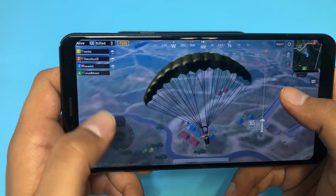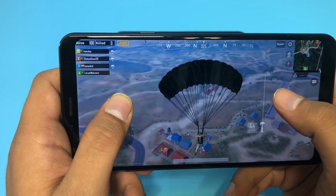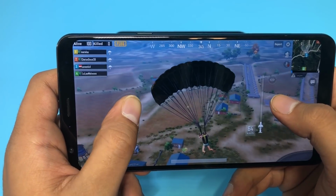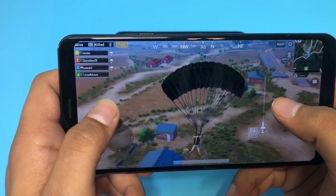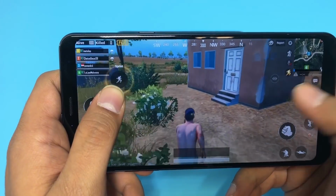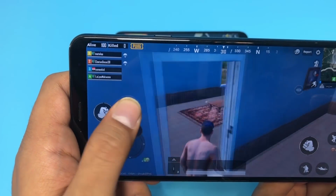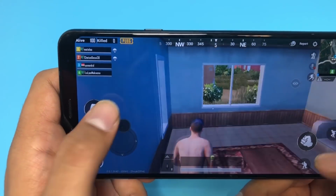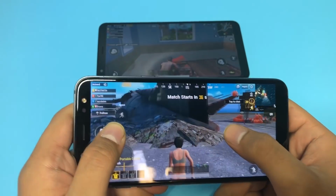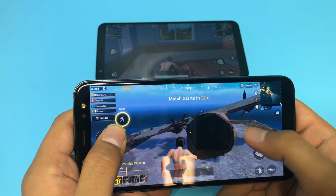So there is a little bit of frame drop. Yeah, it is dropping some frames. Hopefully it'll smooth out, and honestly those little bits of frame drop can be the difference between dying and losing in a fight. So we're going to go ahead and try the A6. We're going to hide in a house real quick on this side.